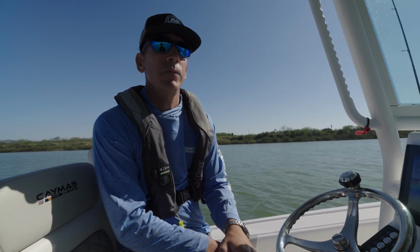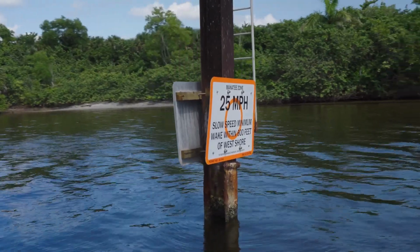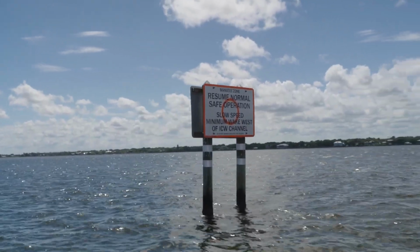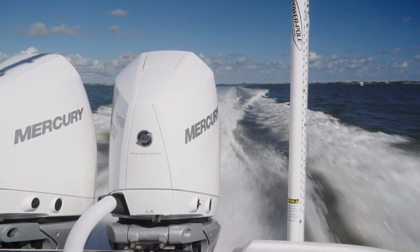Also, there's certain zones, especially in the coastal waterway, that are 25 miles an hour or certain speed limits, and you have to mind those zones as well. Resume normal speed is just that. You have to remember that most accidents occur at higher rates of speed when boating, so you have to be in control of your vessel at all times.